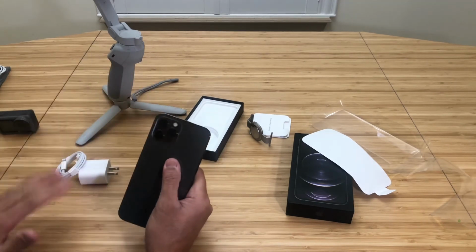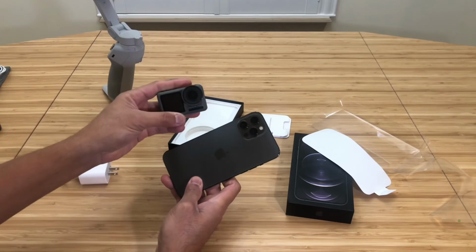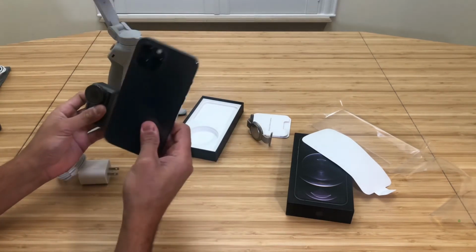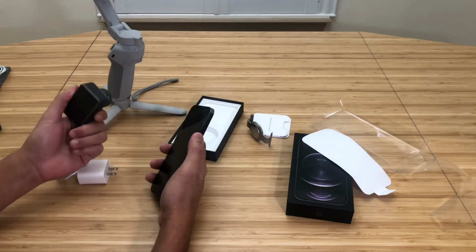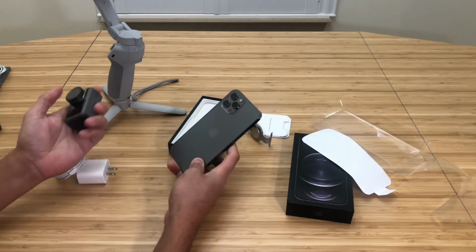And I'm going to go ahead and put these two together, to see the stabilization on this. They can both shoot 4K 60. We're going to see what it's all about.